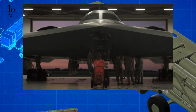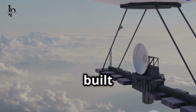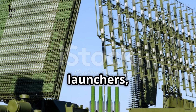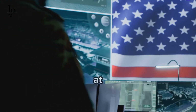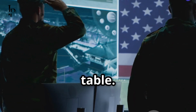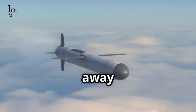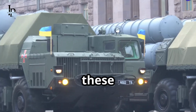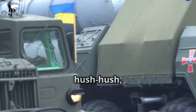Then there's THAAD, Terminal High Altitude Area Defense. This system is like the Patriot's big brother, built to catch ballistic missiles as they plummet back to Earth. A THAAD battery has 6 launchers, each loaded with 8 interceptors. That's 48 missiles per battery. The US is sending at least 1 THAAD system to the region, so that's 48 more defensive rockets on the table. What makes THAAD special? It can hit targets up to 120 miles away and way up in the atmosphere, stopping missiles before they even get close. Together, these systems bring at least 176 interceptors to the fight, though exact numbers are hush-hush, so this is our best estimate.